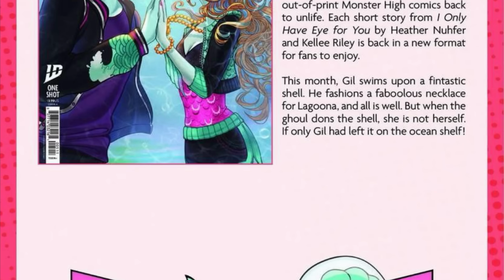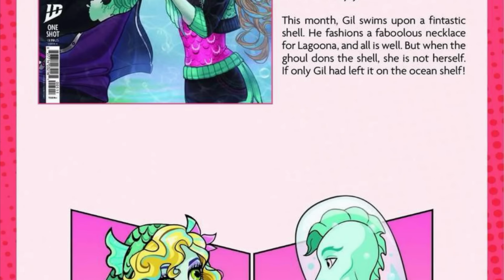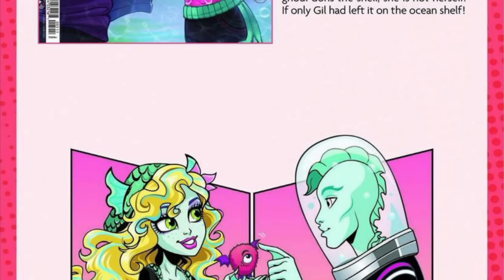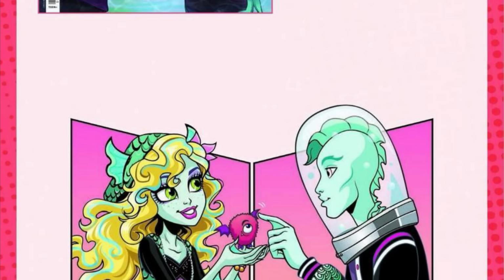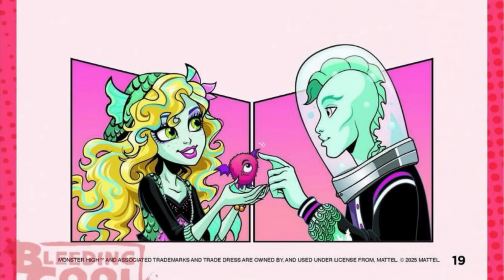So that was really cute, especially because they are not as an established couple. I don't think as many people know of them as they do Laguna and Gil. So I think that's really cute. Obviously, I hope they keep doing this, and just give us more stories, more comics, please.